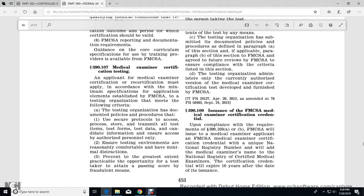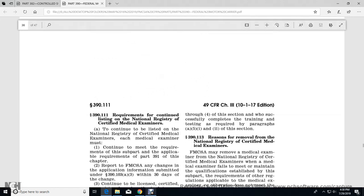390.109, issuing the Federal Motor Carrier Safety Administration medical examiner certification credentials. Upon compliance with the requirements of 390.103(a) and (b), the Federal Motor Carrier Safety Administration will issue the medical examiner applicant a medical examiner certification credential with a unique National Registry number, and will add the medical examiner's name to the National Registry of Certified Medical Examiners. The credential will expire 10 years after the date of issuance.